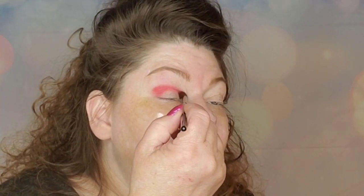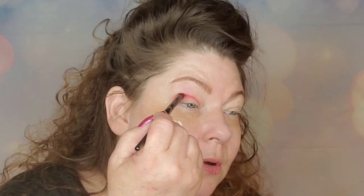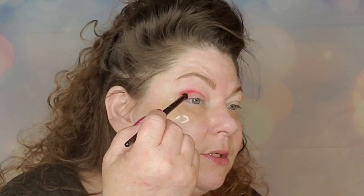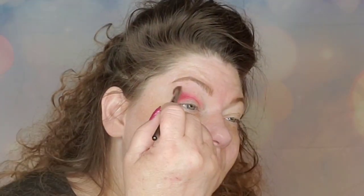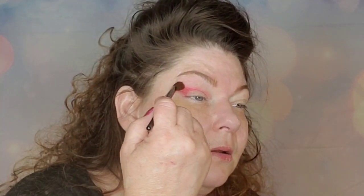Now I'm gonna lay this down all into my crease here, right into my socket, and then blend up. I'm not super fond of a sticky primer unless you have to have one for the shadows, but I don't think you need that for these. And guys, it's okay. Let me just be quiet and try to buff that out. These are those brushes we got.